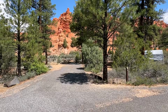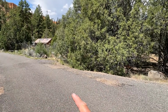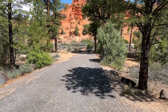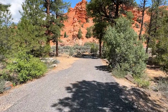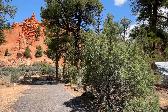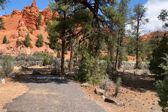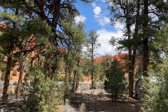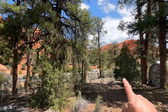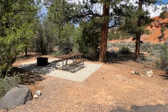So campsite number 6 is going to be a keeper, folks. This is a back-in site. The loop goes this way, so it's going to be an easy back-in for you. This would work for my fifth wheel. North is that direction. And so if you have Starlink and you have enough cable, you should be able to get a shot of the northern sky either through this hole or toward the rear of the site. There's the seating area.